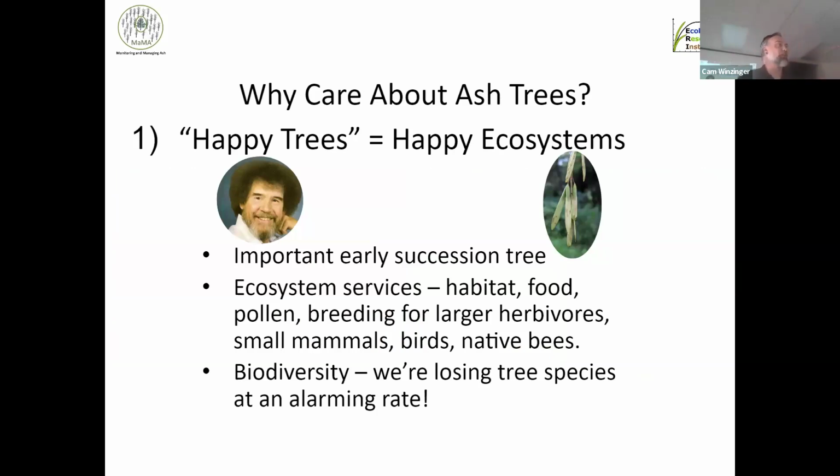Like I said, ash are an important early successional tree. If we're leaving it to natural regeneration, and let's nod our head to other barriers to natural regeneration in terms of deer pressure and invasive species, but assuming those aren't at play, ash are the first species that come in. They stabilize the soil and provide a favorable microclimate for our climax forest, maples and oaks, to come in and slowly develop underneath that canopy.